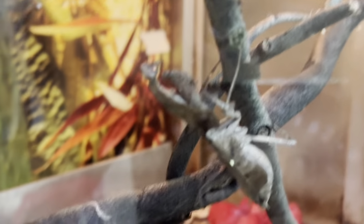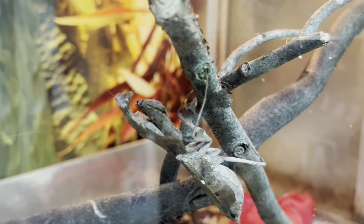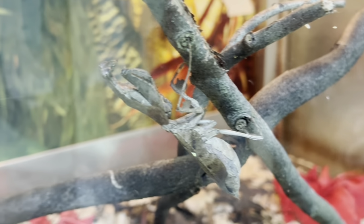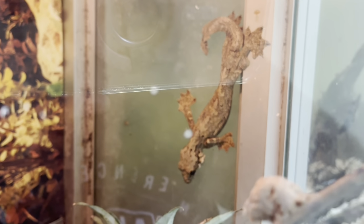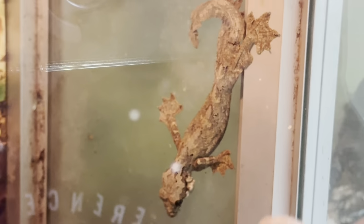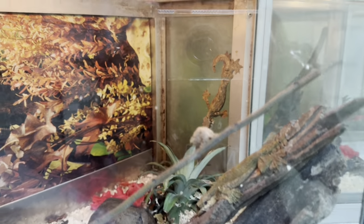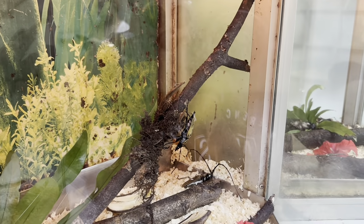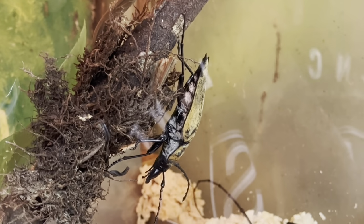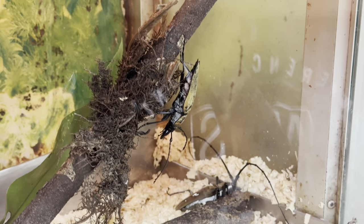Oh, look, where's the eyes of the praying mantis? There, there, there. There's the eyes. It's live. Yeah, the lizard. Why did you not see it? That's the lizard there. Beetle. The longhorn beetle. Where? There. Jacob. I know. Here. But they're not moving. No.